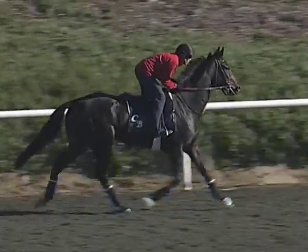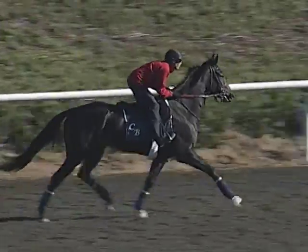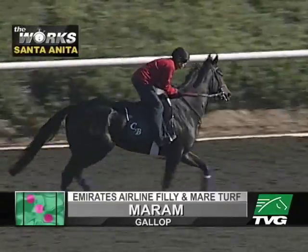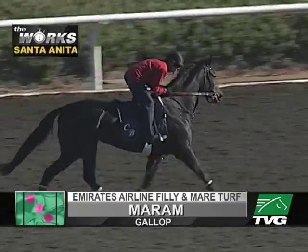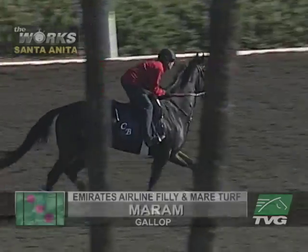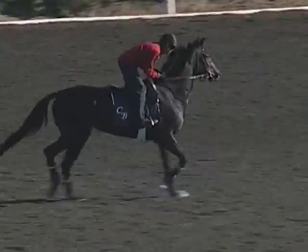Let's go back to that condition and look at Maram coming in for Chad Brown. You remember this filly. She won the Breeders' Cup Juvenile Fillies Turf last year. Not a big individual. I wouldn't say she's grown a lot from 2 to 3. Well, Maram's one thing, but let's talk about the younger horses, and I think we should look at Negligee, who's running in the Juvenile Fillies.